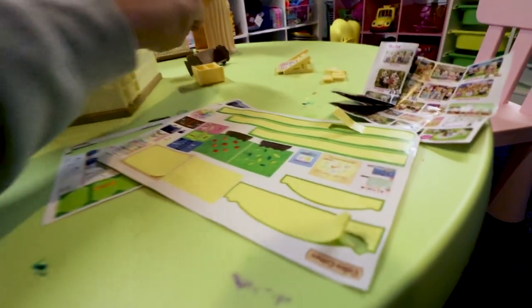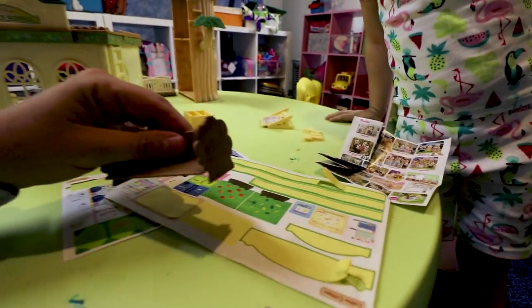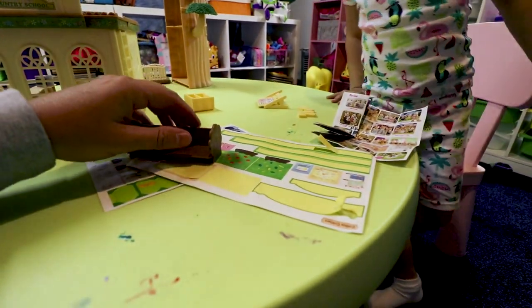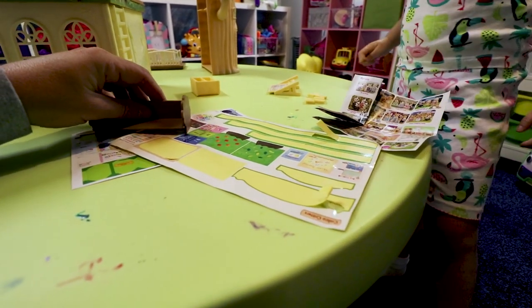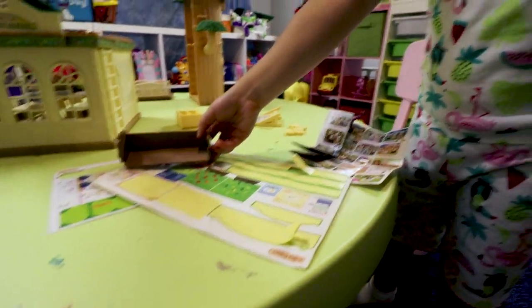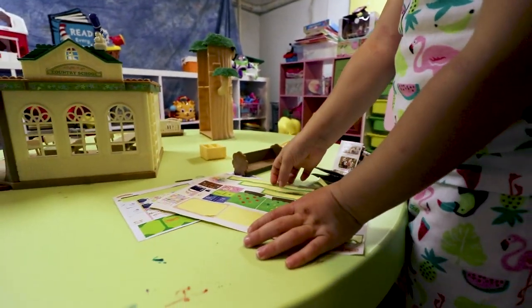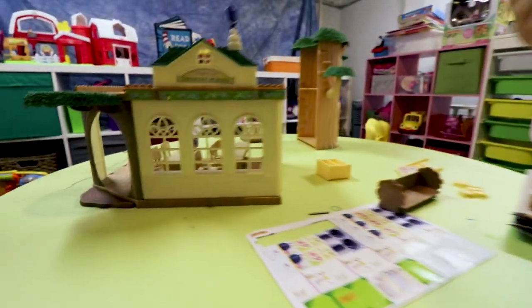Oh, it's the bench. That's this. Leah? It goes on there? It goes on the side. That's what they're sitting on. Oh, so it has to go up here. Yeah. Well, you can put it anywhere. But that's where that goes. That's where that sticker goes. Okay. Which one? Can I do any one? Yeah. Well, you got to do both. Both sides. Okay. Right?